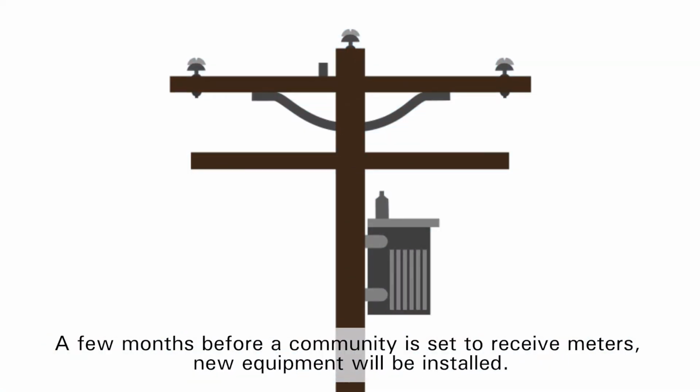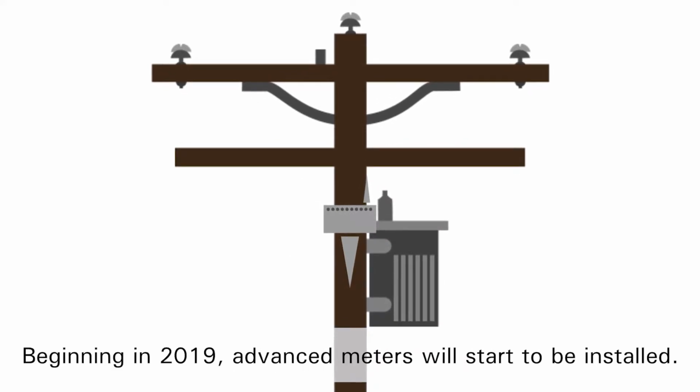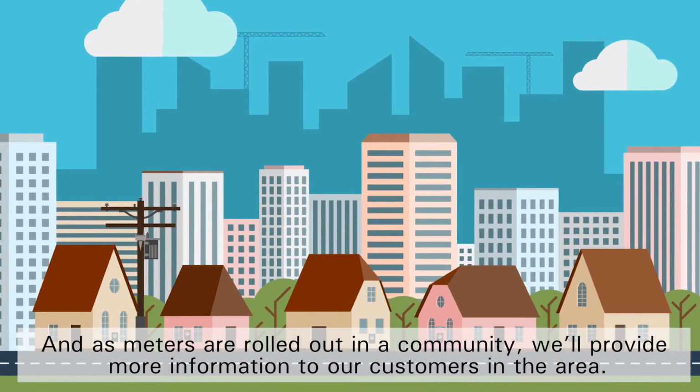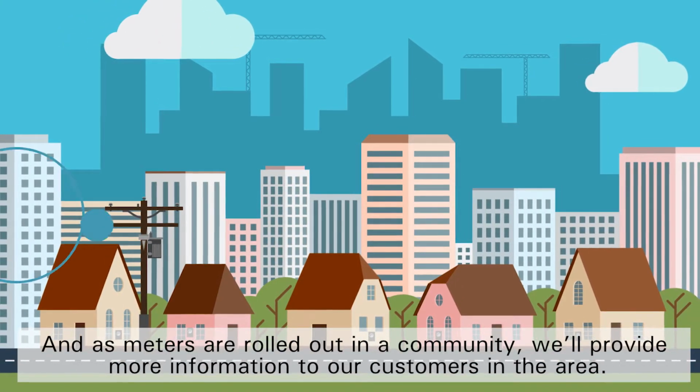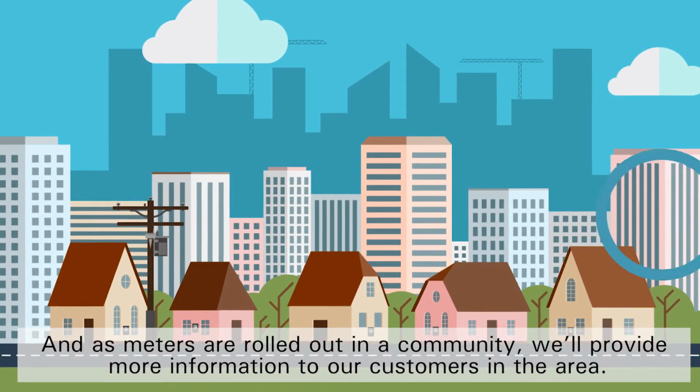A few months before a community is set to receive meters, new equipment will be installed. Beginning in 2019, advanced meters will start to be installed, and as meters are rolled out in a community, we'll provide more information to our customers in the area.